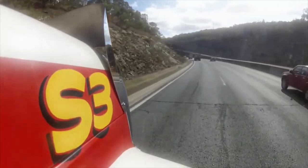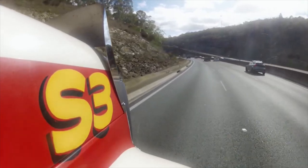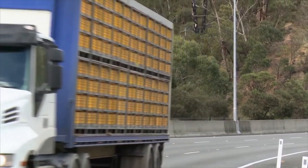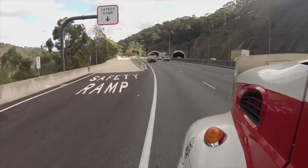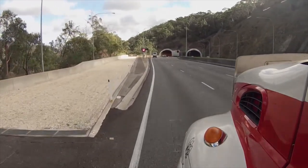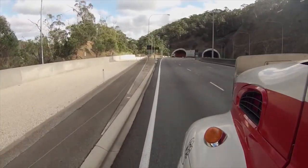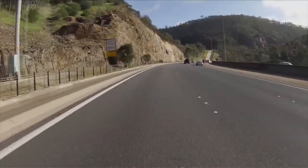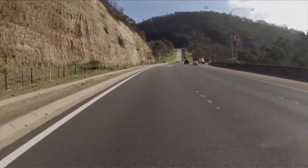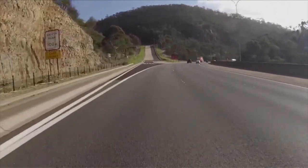Don't repeatedly apply and release your brakes. This will increase the brake temperature and make them ineffective. If you do feel like you're out of control, or you're not sure you can stop, you must drive into a safety ramp. There are two safety ramps along the route. The first is just before the Heysen tunnels, about halfway down. The second is past the tunnels and about 500 metres after the Mount Osmond overpass. They are clearly signposted and they're your only way out if you're going too fast to stop.